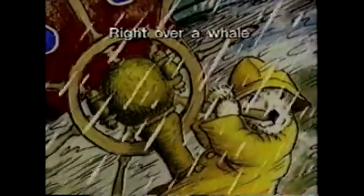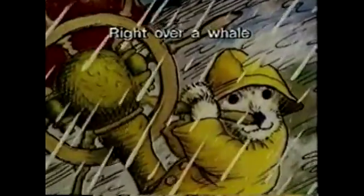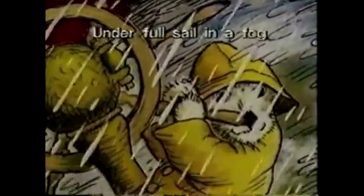Not over a whale! Whee! Wonderful sail in a fog!